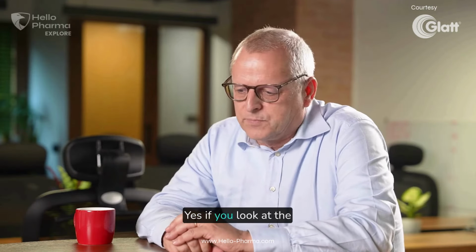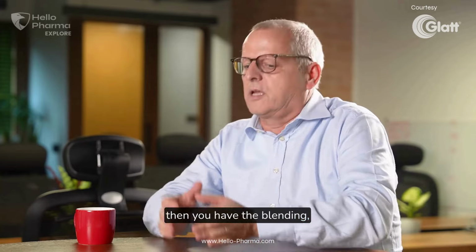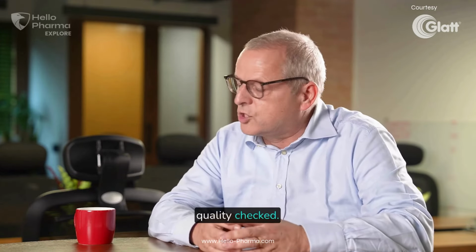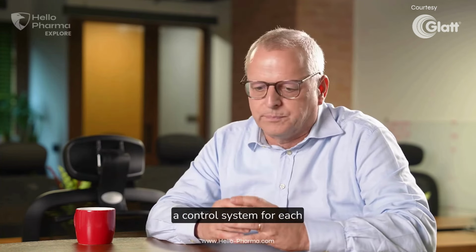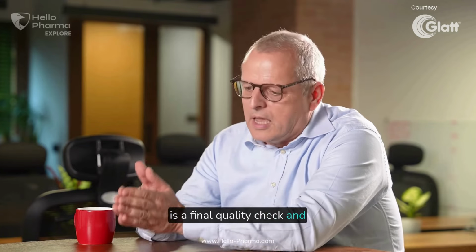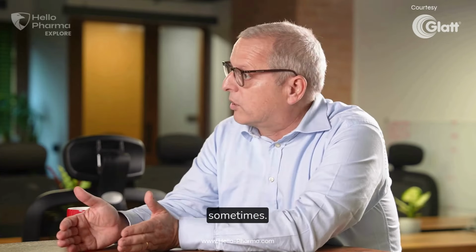Yes. If you look at the traditional batch processing, you start with dispensing, then you have the granulation, then you have the drying, then you have the blending, then you have the compression, and at the end, the coating. Each of the steps is quality checked. You have an operator for each of the steps, and you have control systems for each of these process steps. And once it is finalized, there's a final quality check, and then finally it's released. But that time between quality check and release can be 1 week, 2 weeks, or even longer sometimes.